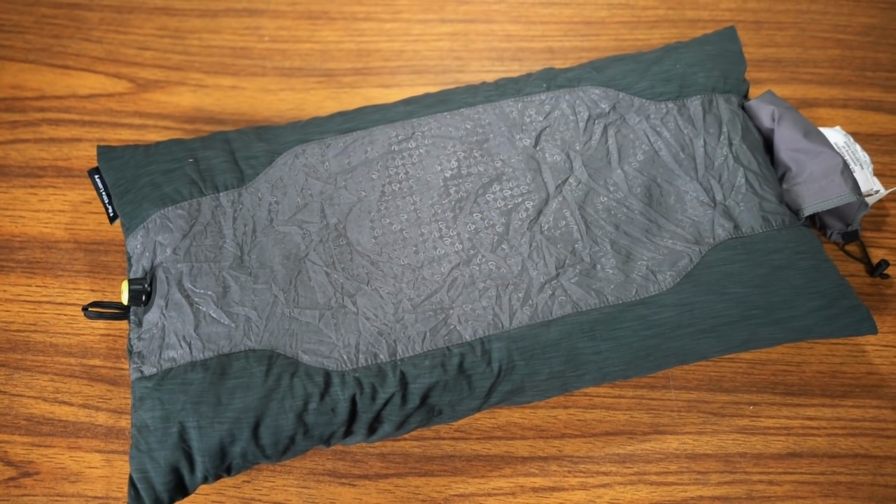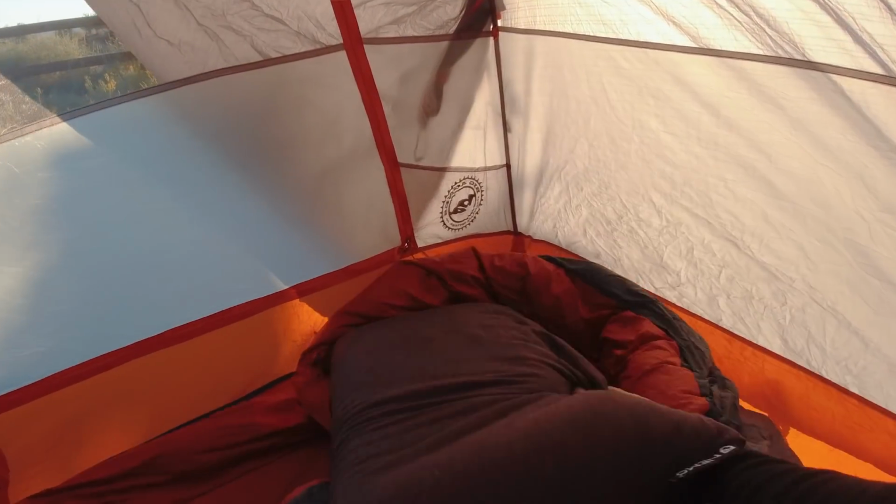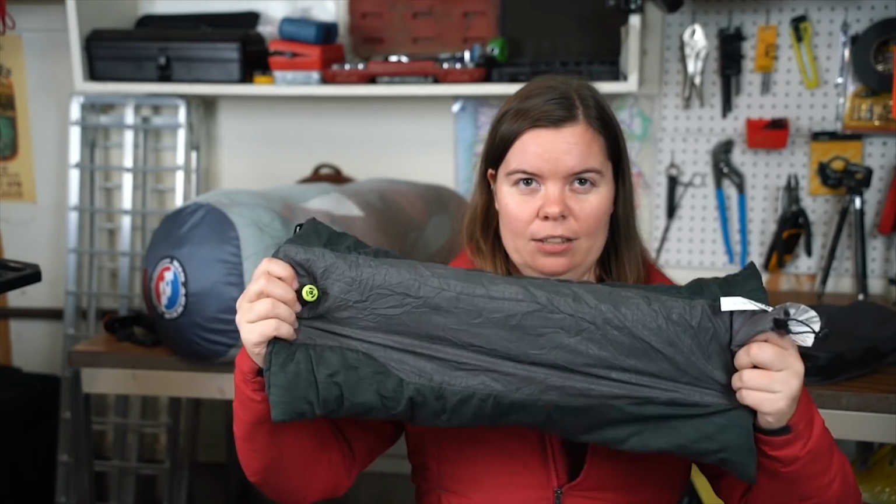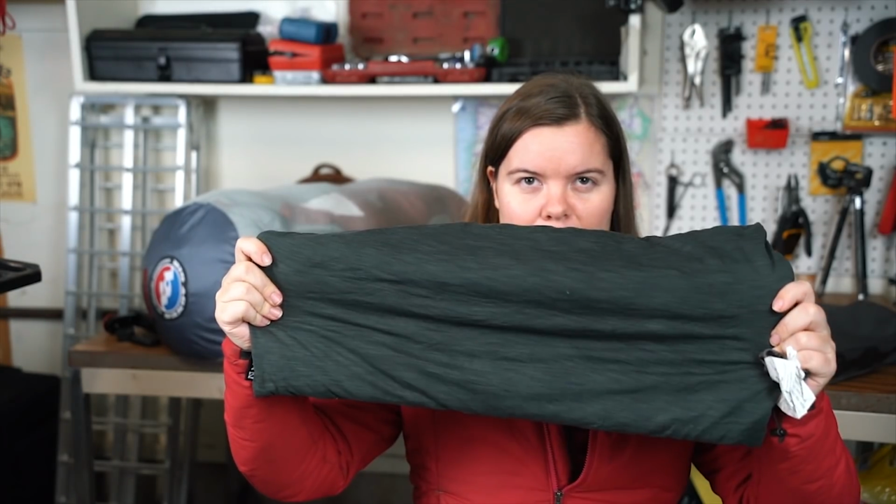However, it's not quite tall enough sitting off of the sleeping pad for me to be comfortable. So I do need to put a jacket or a fleece underneath of it to raise the height. What I have been doing is I stuff a fleece into the pillow barn of my sleeping bag, and then I put the Nemo on top so I have that nice soft fabric against my face. But overall, I really do recommend it. It's very nice, and it's a lot longer than other camping pillows that I've had.